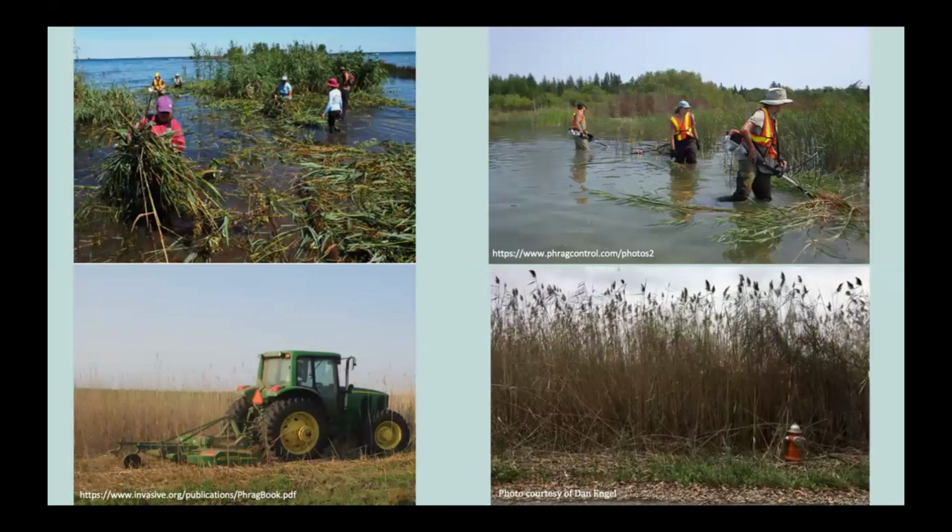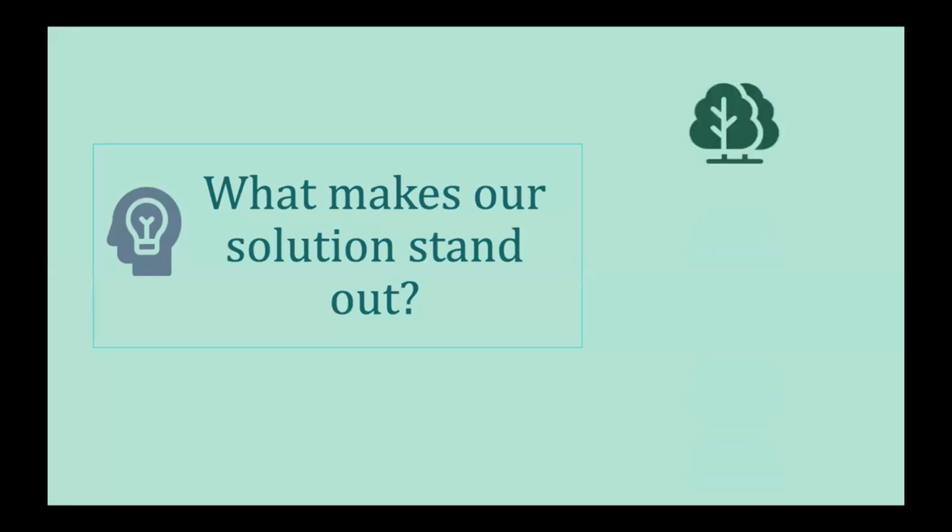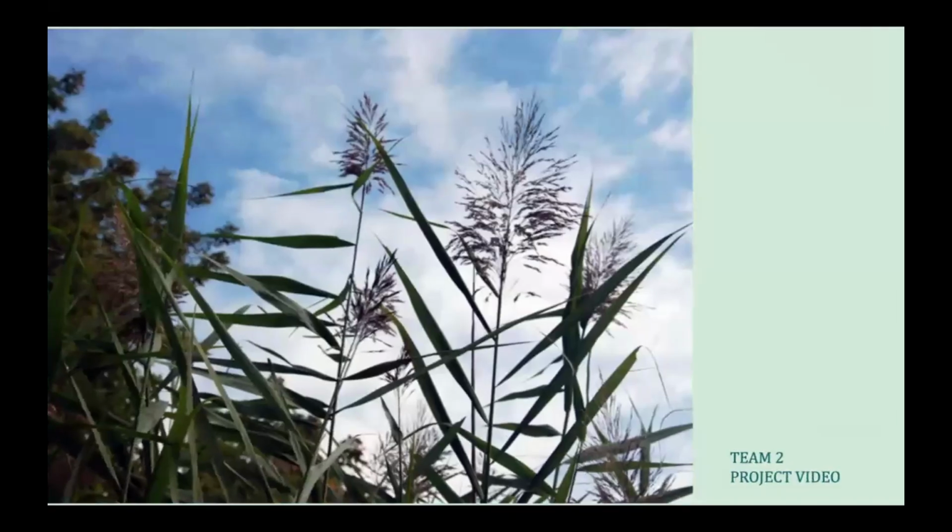and environmental scientists. In the last part of our video, I want to ask, what makes our solution stand out? While others mostly focus on controlling Phragmites, our method doesn't just stop at removal. It transforms the challenges into an opportunity. By repurposing the biomass into sustainable building materials, we're not just solving an environmental problem, we're creating a circular economy that benefits both people and the planet. With innovation and collaboration, invasive species don't have to be a burden. We can turn environmental challenges into opportunities.